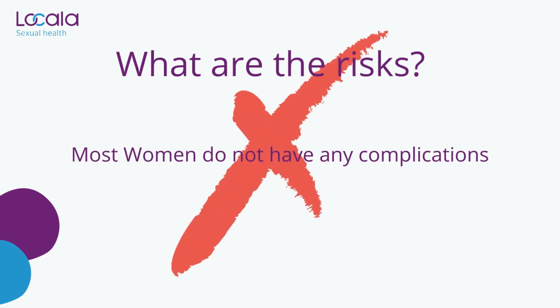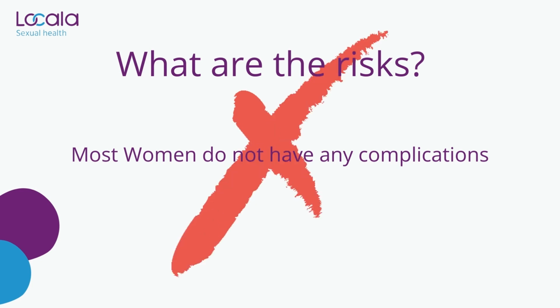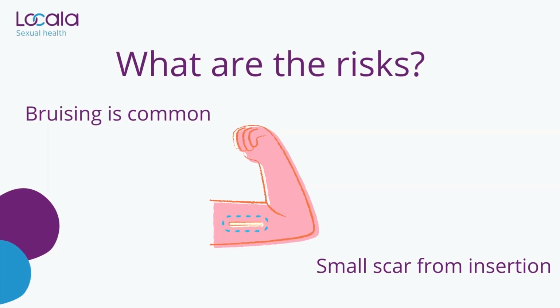There are a few risks to having an implant inserted, but most women do not have any complications. The risks will be discussed in detail with you on the day of the procedure. Bruising is common, and there will be a very small scar from the insertion site. There's a small risk of infection, allergy to the implant, or pain.